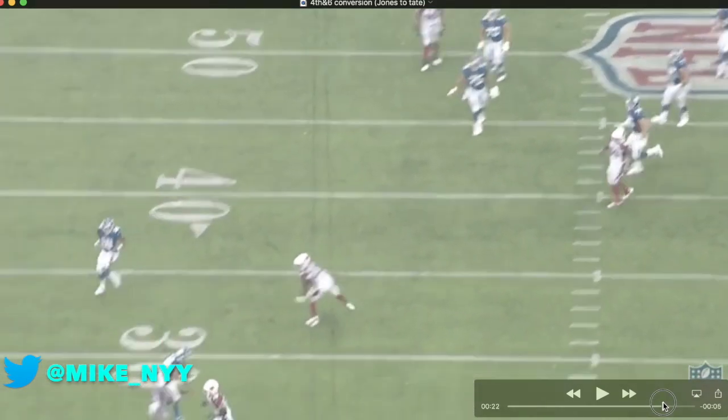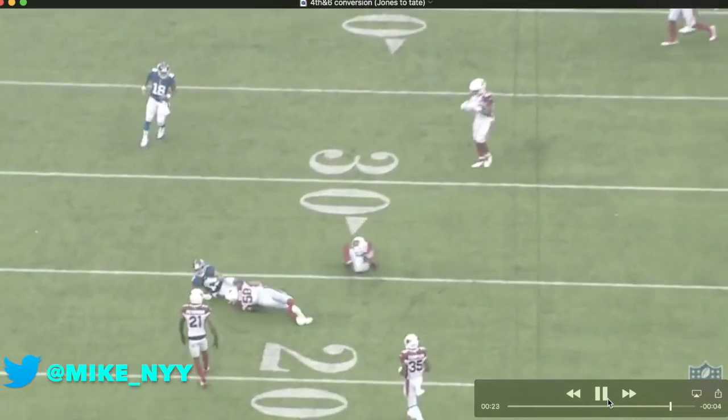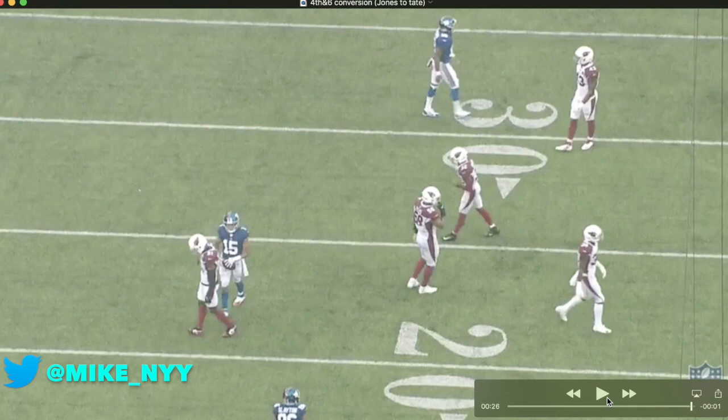And Daniel Jones makes a great throw. It's hard to see from this angle, but Golden Tate just hauls that ball in. Two guys coming at him and still holds on to the ball. Great catch by Golden Tate and a great throw by Daniel Jones.